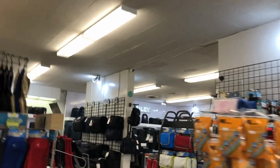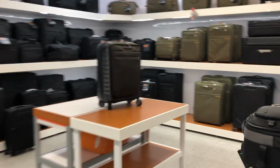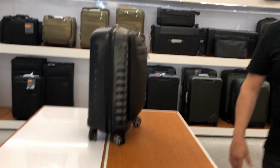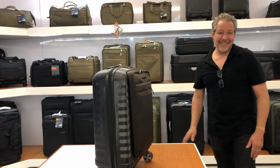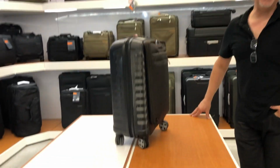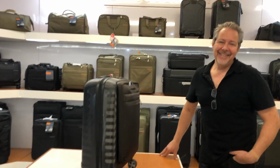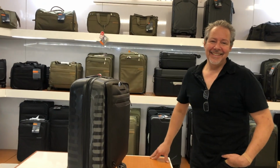Okay. So now, one thing I love about your store is that you have these tables over here where you can open up a suitcase that you love. These are two that I found that I love. And you can sit them on these tables and you can open the suitcase and play with it. Absolutely. Like other places that you might shop, you're not going to have that luxury. Just having a simple table in your store for me is like a huge bonus. And I'm so thankful that you're back and open and we can come in here and check things out.